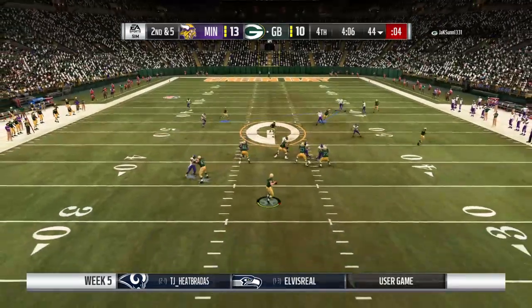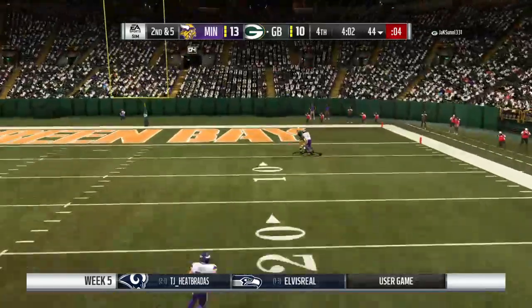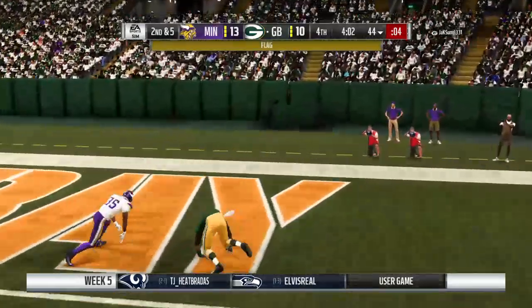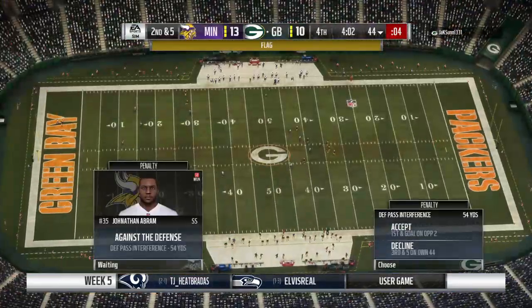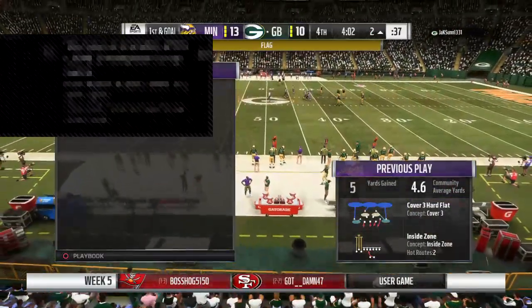Here's Rodgers to throw on second down. He's going to go for a big play downfield, and that's going to wind up incomplete. However, we do have a flag down. Let's check in with our referee.